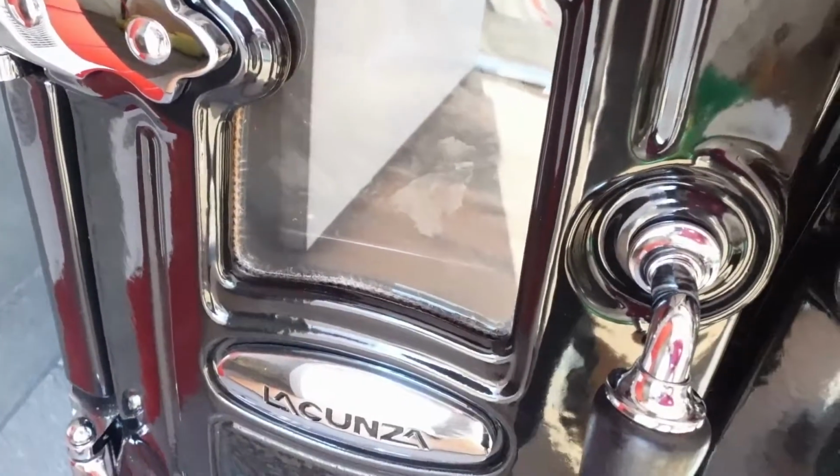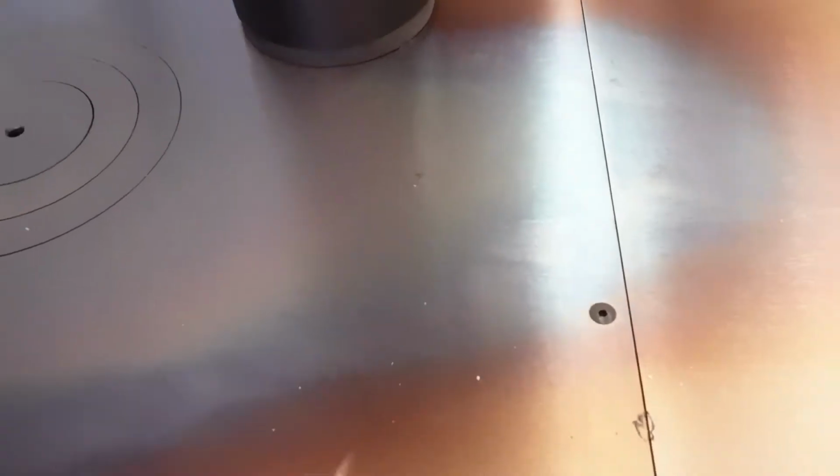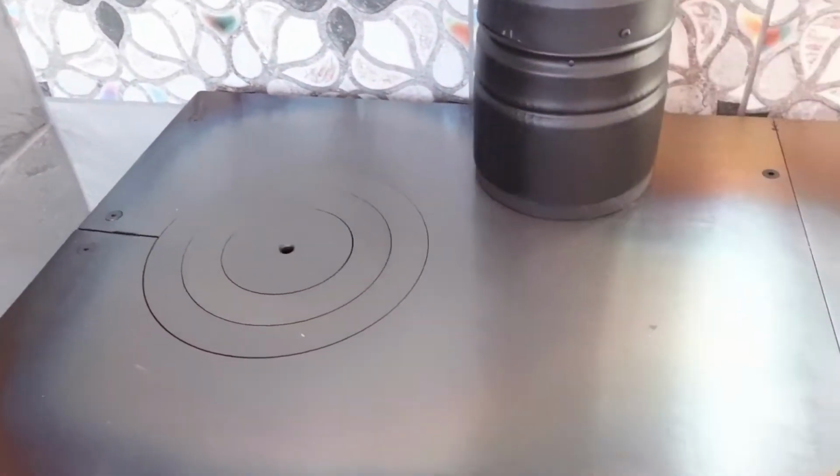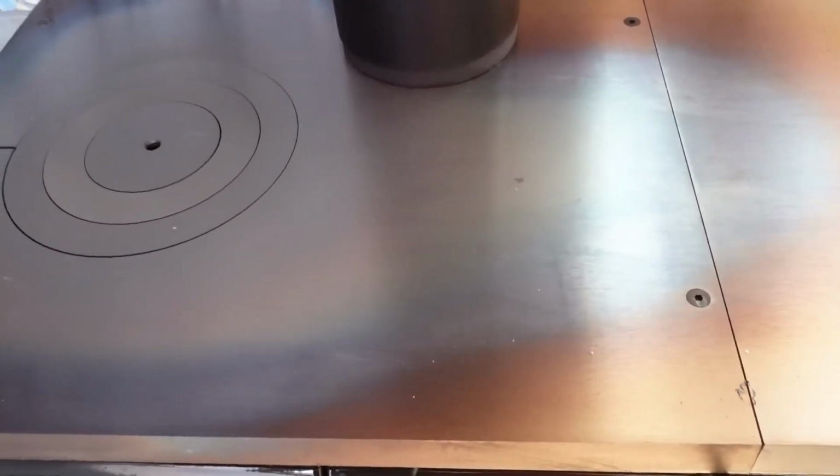It's nice being able to do this with the door open too, because the bluing was making a lot of smell the other night, and Chris did leave the bathroom window open a bit because it was really stinky.